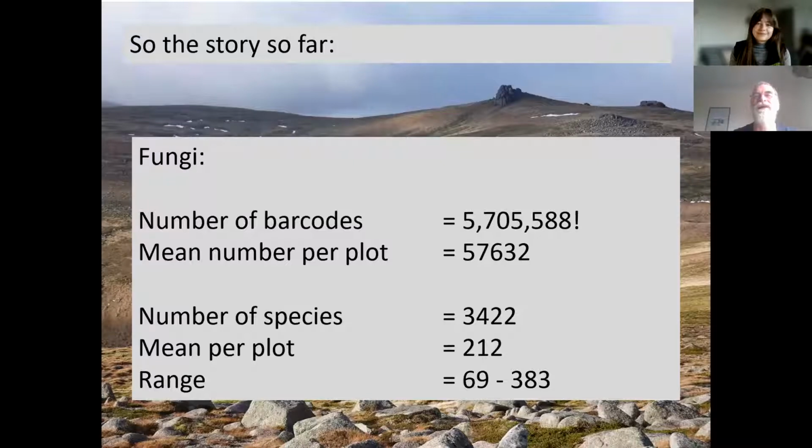From all the plots, 99 plots, we ended up with over 5.5 million barcodes. So that gives you some idea of the numbers that we can actually generate from these new techniques. And what that translates to in terms of species, and this is just for the fungi, is just under 3,500 species of fungi that we have recovered from these plots.